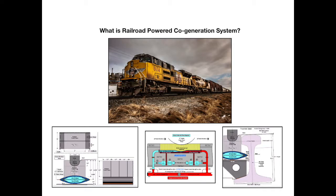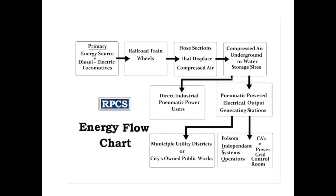However, we at RPCS believe that our invention can greatly expand the role compressed air can play in producing electricity, while at the same time it enhances the utilization and profitability of one of our most efficient forms of transportation, railroads. By doing this, we hope to one day eliminate the need to burn fossil fuel at power plants in order to create electricity, while at the same time we help reduce the number of diesel-burning trucks on our nation's highways.